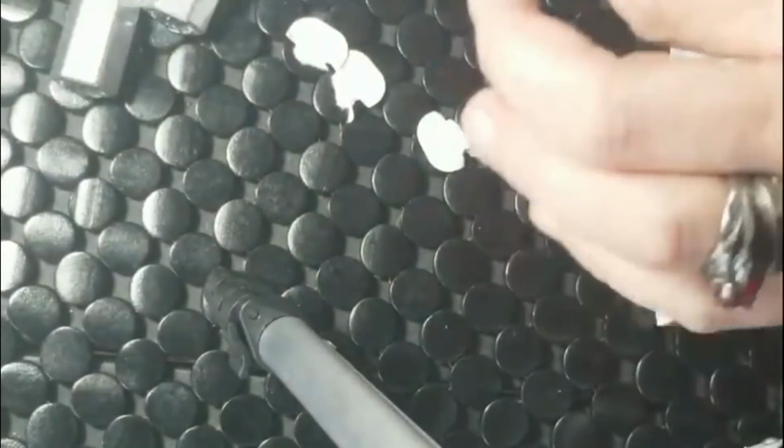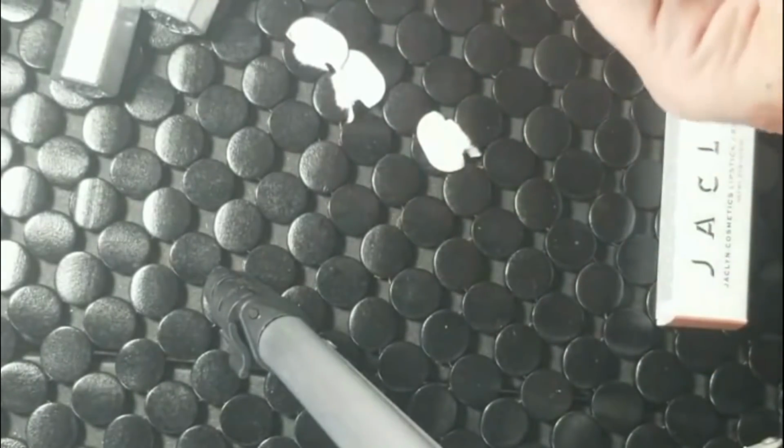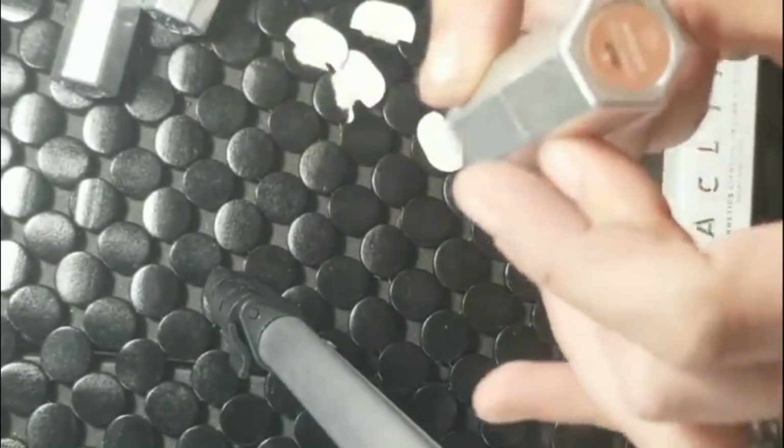So I'm going to put this to the side real quick and cover it and finish the last two. I think That Girl is one of the ones that people were complaining about too. This one is Obsessed. It looks fine. Oh my god. All right, let's go over here.